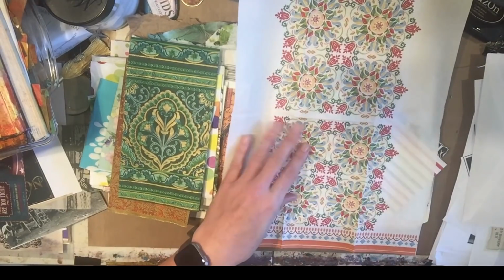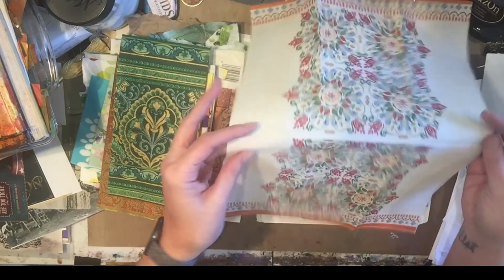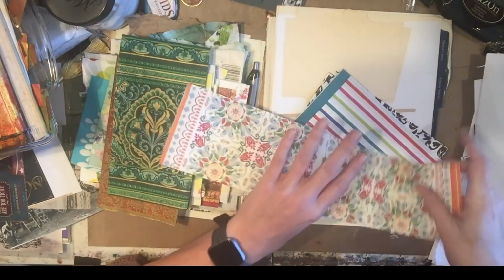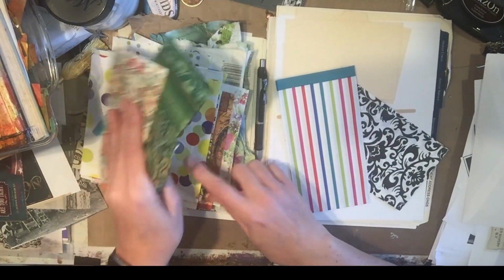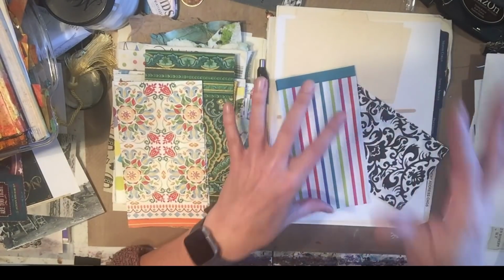This is another one that, again, I think I used on one of my journals, not positive. Just some stripes. Again, the same concept as the polka dots. So you'll see the darker ones more. The other ones will kind of fade in and out.